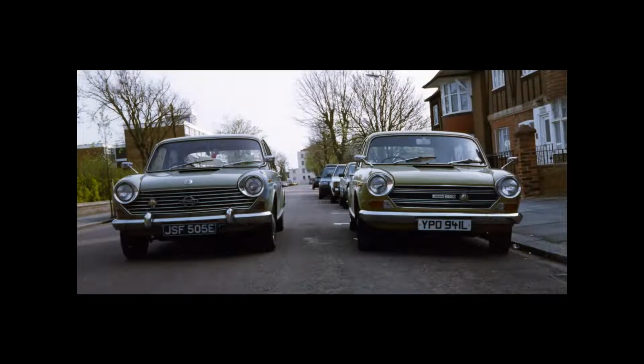I think one thing we'll do, we'll have a quick look at the visual change, how the Mark I changed to the Mark III, and then we'll dig into this brochure proper and we'll see what we can see from this quite a remarkable car in my opinion.